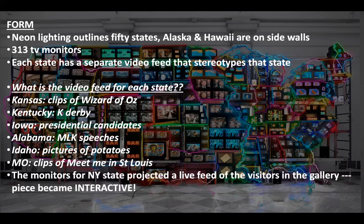And then New York, I think, is the most interesting. The monitors for New York State project a live feed of the visitors in the gallery. So the overall piece becomes interactive, because as you're walking and watching, the video footage of you is what is showing for New York. I think that's really interesting because when I think of New York, I think of mass crowds of people walking and moving. So that's what it's actually showing for New York.